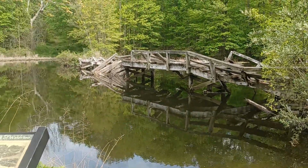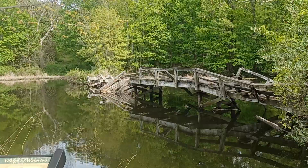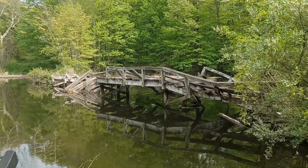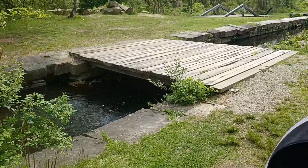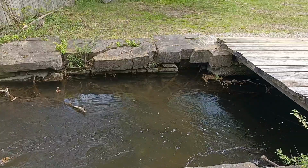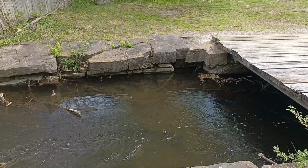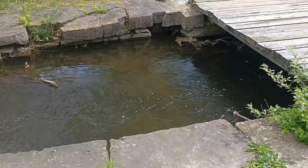Here's a better view of the mule bridge and the bottom of the inclined plane. And here we look at the lock walls. And you see these recesses here, they're collapsing a bit at this point. But this is where the gates would open and close.